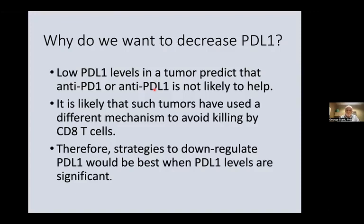It seems counterintuitive, right? But we think that it's likely that these tumors still evade the attentions of CD8 T cells, but by a different mechanism. So PDL1 is not there. The tumor cells have to find another way to resist CD8 T cells. So it's no use to try to manipulate either PD1 or PDL1. So immunotherapy is justifiably restricted to a subset of patients in which there's substantial or significant expression of PDL1. In other words, the target is there. So we can still consider strategies to downregulate PDL1, but only when the levels are significant, because if they're not significant, chances are there's some other mechanism involved for resistance to T cell killing.